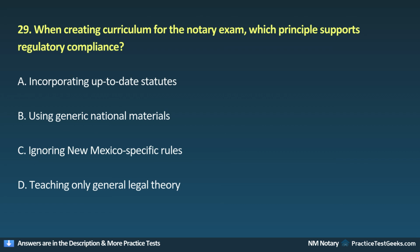29. When creating curriculum for the notary exam, which principle supports regulatory compliance? A. Incorporating up-to-date statutes. B. Using generic national materials. C. Ignoring New Mexico-specific rules. D. Teaching only general legal theory.